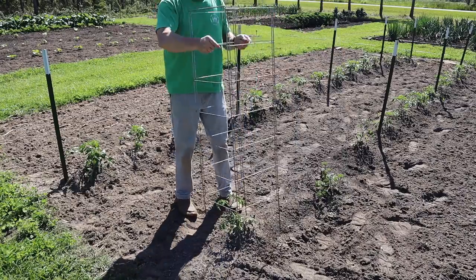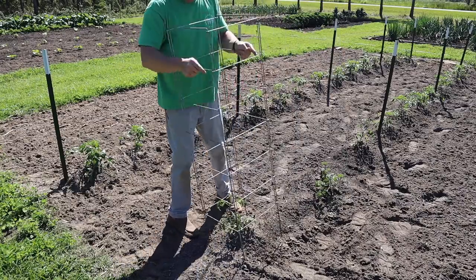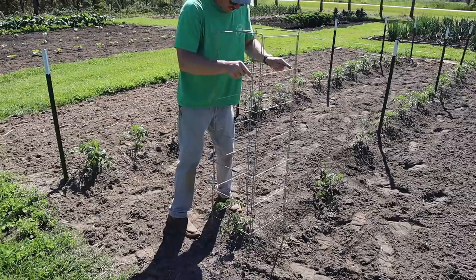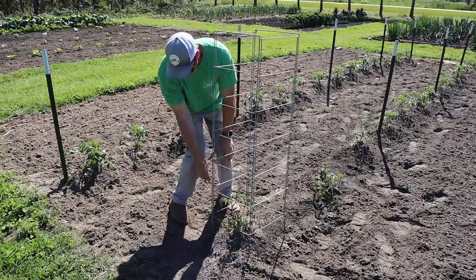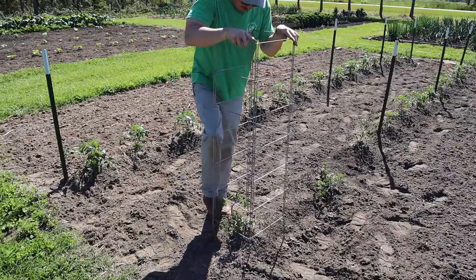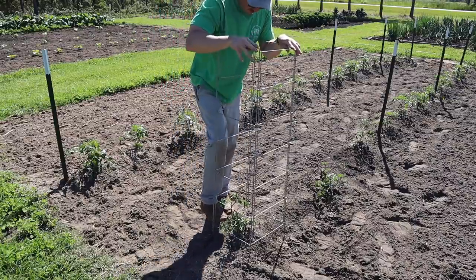So we're just going to poke these in the ground here. Want to make sure we don't hit our drip tape. I kind of want to get in the center of this plant here. So I might lean it up this way a little bit. There we go. And then I can just use my foot to kind of press on the corners here, get it all the way in the ground good.